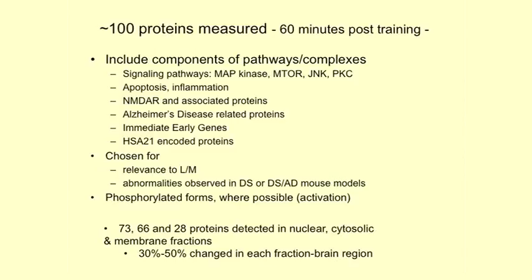We looked at a whole lot of proteins, everything basically that we could think of that was of interest, that we could get a good antibody for. So they're relevant to learning and memory, or they've been shown to be abnormal in Down syndrome, Alzheimer's disease, or a mouse model of one of these. And we look at MAP kinase, MTOR, as I said, a number of things, and a few chromosome 21 proteins. Very hard to find good chromosome 21 antibodies. And we look at phosphorylated forms and a few methylated, acetylated forms where we can. So in our measurements, a total of this number were detectable in the nuclear, cytosolic, and membrane fractions.